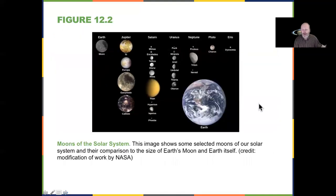This is a sort of family portrait of the major moons around the planets along the way. You can see that Earth has a major moon. You can also see that Jupiter's moons, Callisto, Ganymede, and Io, are the same size or larger. Titan is larger. Triton around Neptune is also over here. Just a little bit smaller, it looks like. Notice that Uranus here has no major moons. When they were handing out major moons, Uranus was not in line.